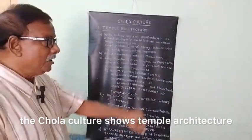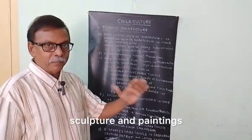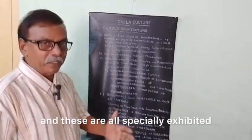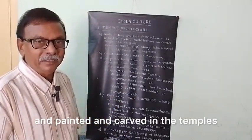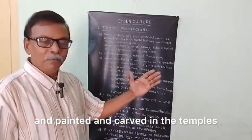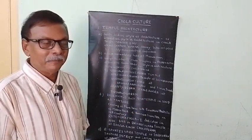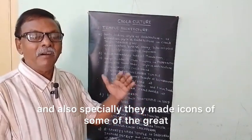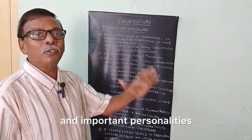The Chola culture shows temple architecture, sculpture, and paintings, and these are all specially exhibited, painted, and carved in the temples, on the walls of the temples, and they also made icons of some of the great and important personalities.